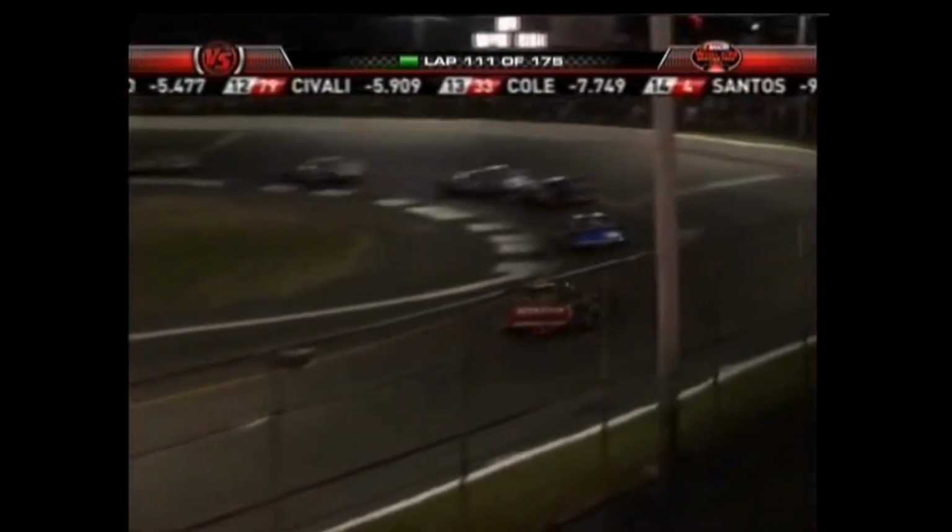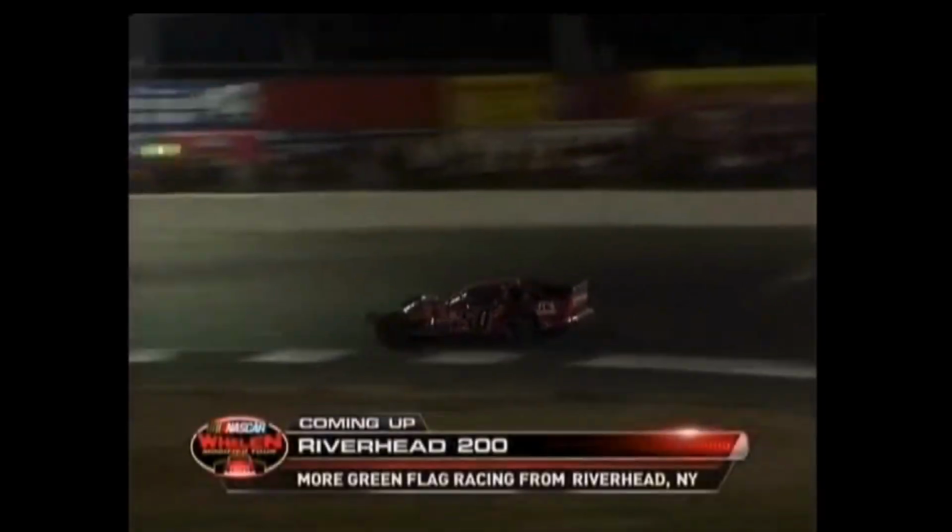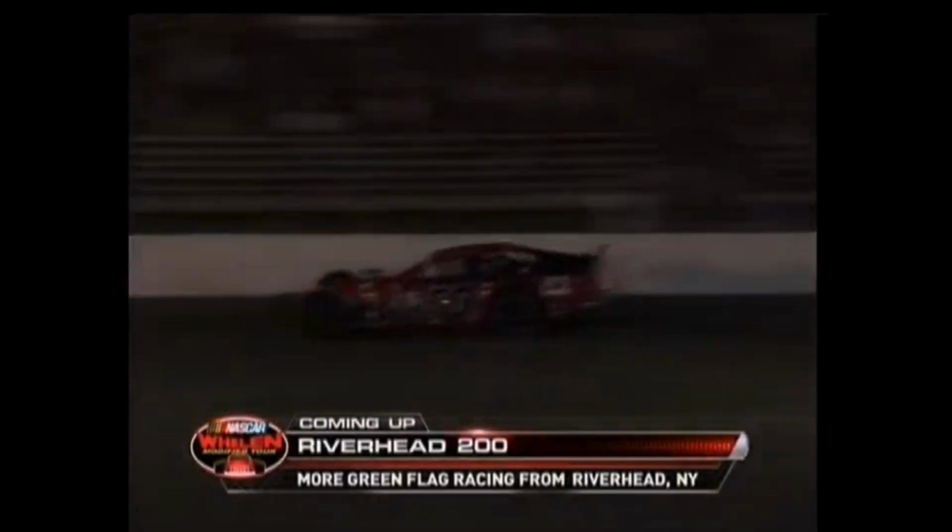So young Kevin Goodale is leading. Rowan Pennink is in second. Ron Silk is third. Justin Bonsignore is fourth. And Ryan Preece fills out the top five.